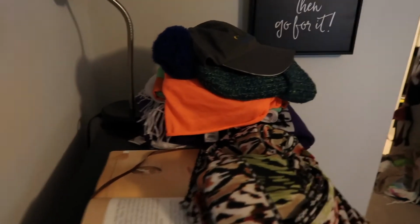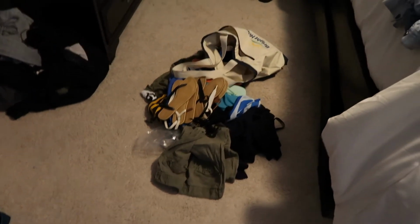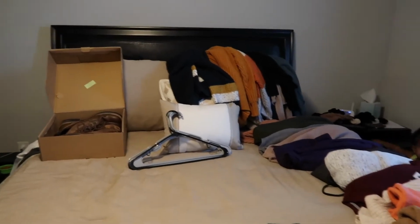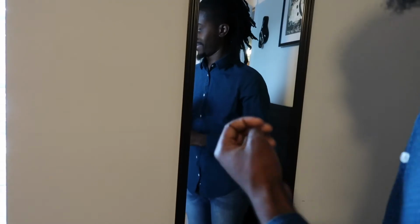Y'all, let's talk about this mess. This is the only thing that got added to the giveaway pile: a hat from my previous job and a dress. This is all the stuff that's getting thrown away. I did not find any room to hang up my stuff. And this is the little bit of stuff that's getting packed up for spring. That is pitiful, I know. But Papa, this is what I found to go hanging outside.